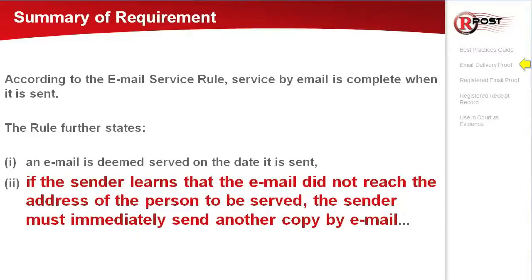The summary of the requirement, importantly, says that if the sender learns that the email did not reach the address of the person to be served, the sender must immediately send another copy by email. Because of this, the rule puts the burden on the sender to make sure that they can, if challenged, track and prove delivery, content received, and official time of receipt of that notice.